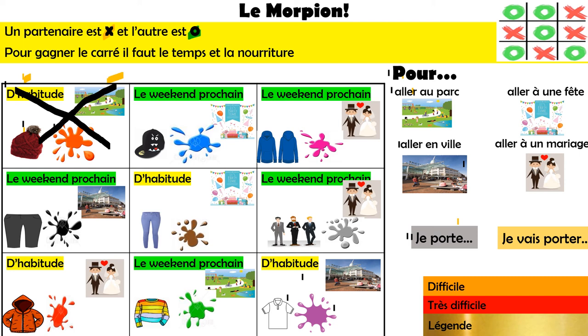All right. 10 seconds on my phone, it's ticking down. D'habitude, pour aller en ville, je porte un polo violet. Easy street, beat it by a mile, and I'm one left to defeat in my phone, and obviously I'm going to go center square. So, same thing for you guys, that's what you need to do.